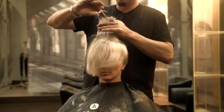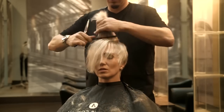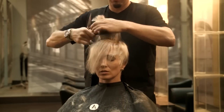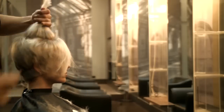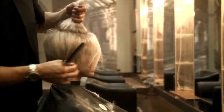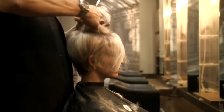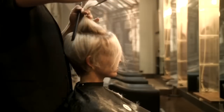Over directing it back now. I want to make sure we don't cut too much length off in that front. Just spin it back around so you can see where I've over directed it to. Back to the ear. If you guys will remember when I did the side, I brought that back to around the ear. And this is where we'll stop in terms of progressing towards the face.